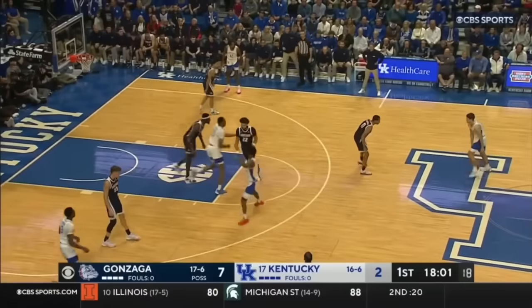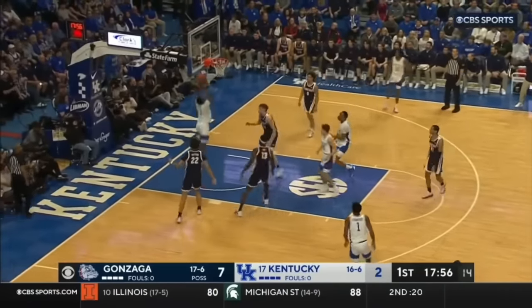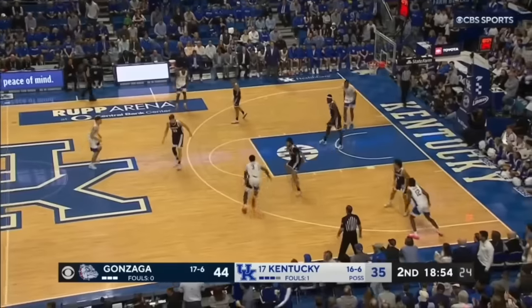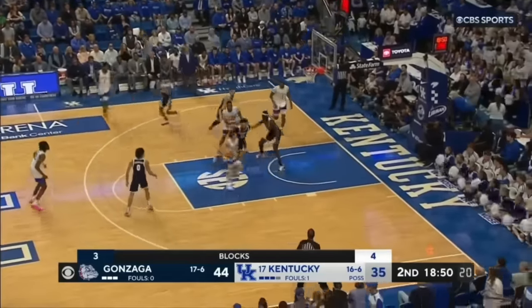Sheppard says, a Zag team that's usually a great three-point shooting team. Sheppard, nice bounce pass. What a look. DeAero. That wide open defense. He's in attack mode, DeAero. Isn't he getting a piece of the lane?